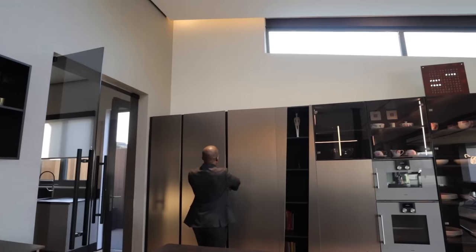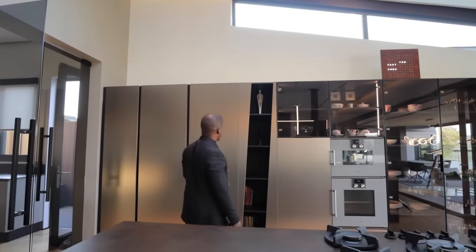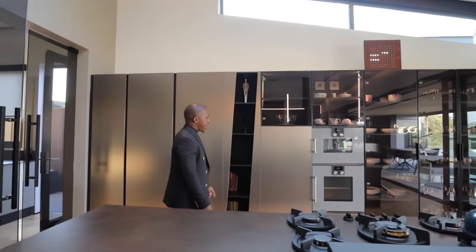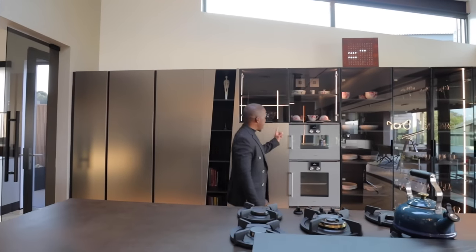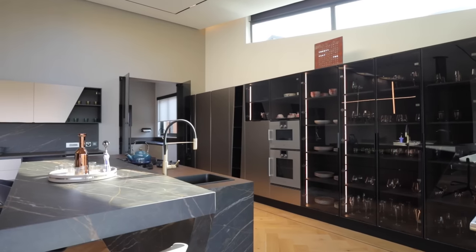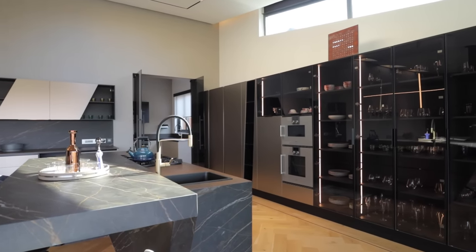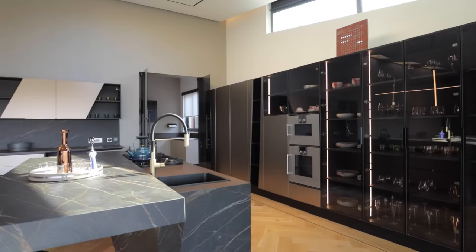Very seamless finishes that you have here. And then as you can see, a continuation of that metallic champagne finish to the cabinetry space. Fully integrated Gaggenau suite here. And I love this tinted glass that you have to the finish of this cabinetry, and as well, aided by this very cool ambient lighting in the cabinetry space.